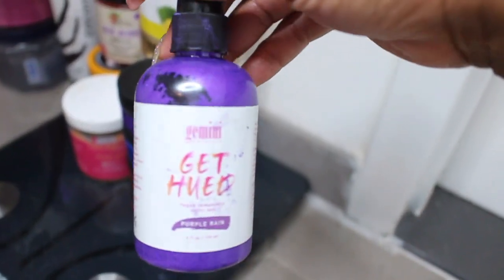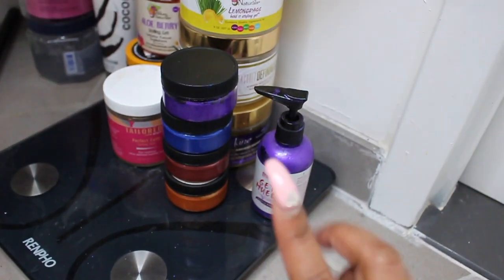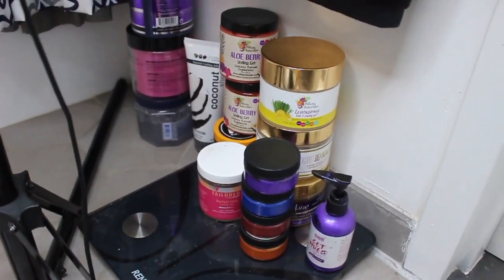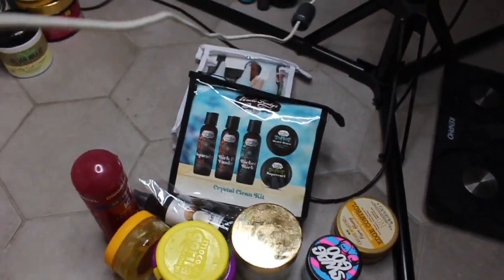And then these are my color gels by Gemini Naturals. You guys have seen me use these plenty of times. I didn't know if I was gonna put that with the regular gels, but I figured why not. And yes, I have a lot of gels too. And then in the middle here, I have just random stuff that I forgot that I would need a shelf for.